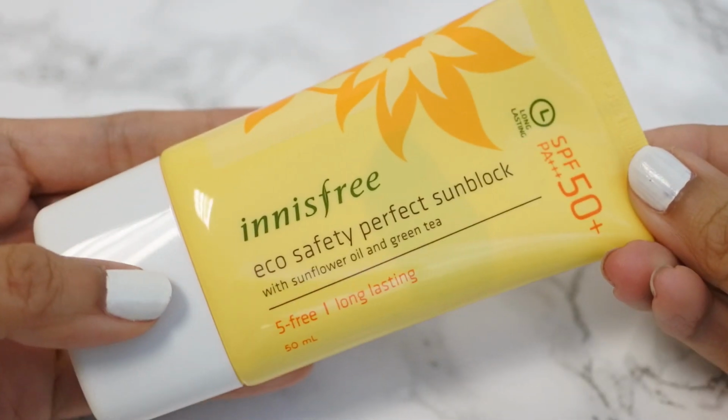So the last one I have here is from the Korean brand Innisfree. This is the Eco Safety Perfect Sunblock. This one does have sunflower oil and green tea extracts. So this one is a hybrid, so it has both chemical and physical filters. If you guys are just interested in a physical sunscreen, the waterproof version of this is a physical one.